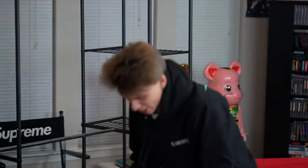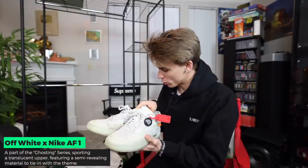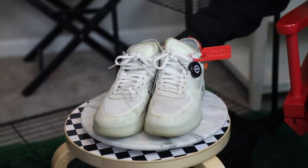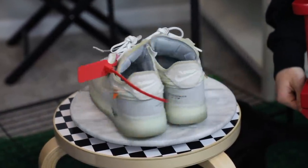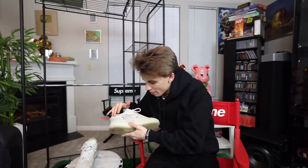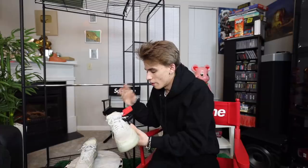Probably one of my favorite pickups ever from the brand. Right here, I have the Off-White Air Force One. This is one of my favorite sneakers for a couple reasons. The first being that it is an Air Force, and that means that anything that happens to an Air Force, I'm gonna own it. I love collabs, I love the Air Force model itself, the Beaverton stamp, the Off-White detailing, just like the rough, rigid feel of an Off-White sneaker.